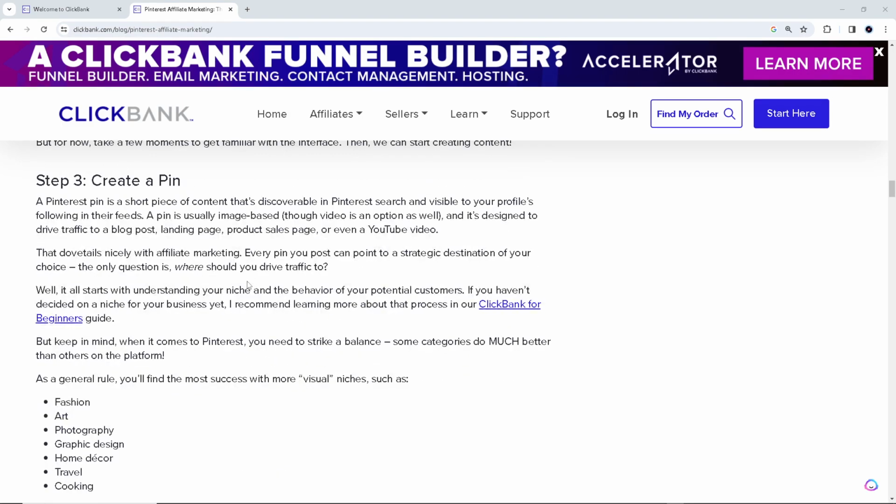And then step 3 is gonna create a pin. A Pinterest pin is a short piece of content that's discoverable in Pinterest search and visible to your profile's followers in their feeds. A pin is usually image-based, though video is an option as well, and it's designed to drive traffic to a blog post, landing page, product sales page, or even a YouTube video.